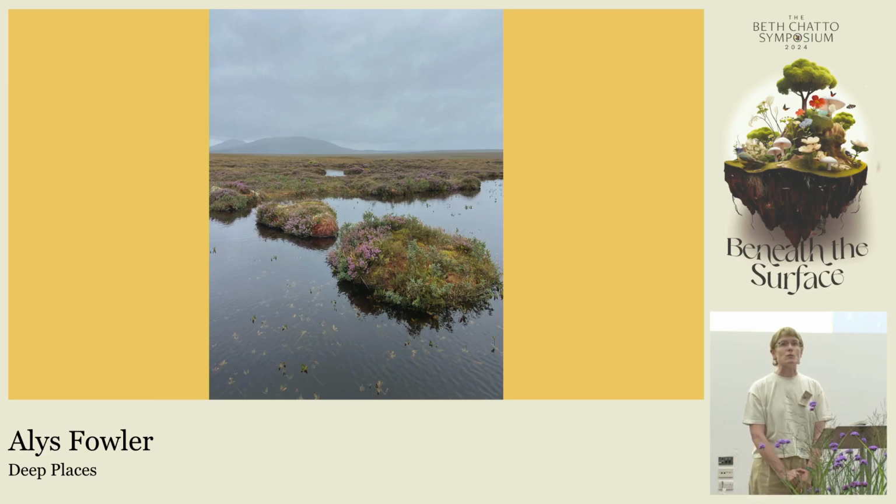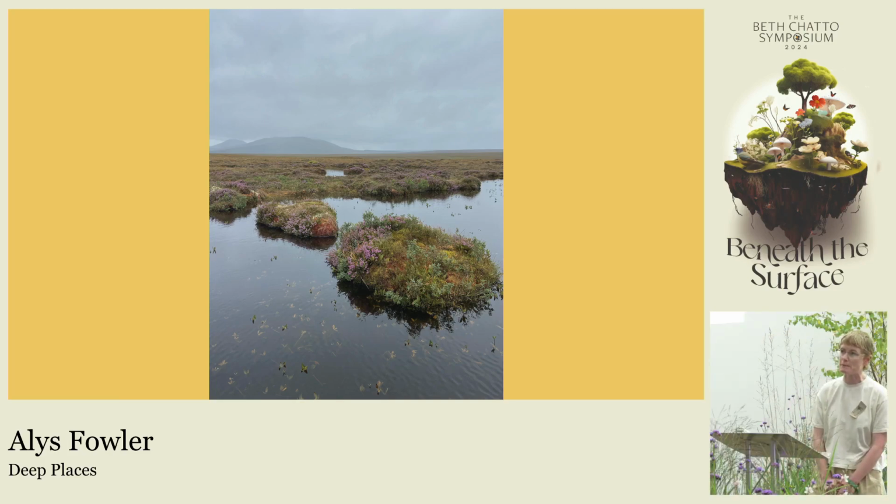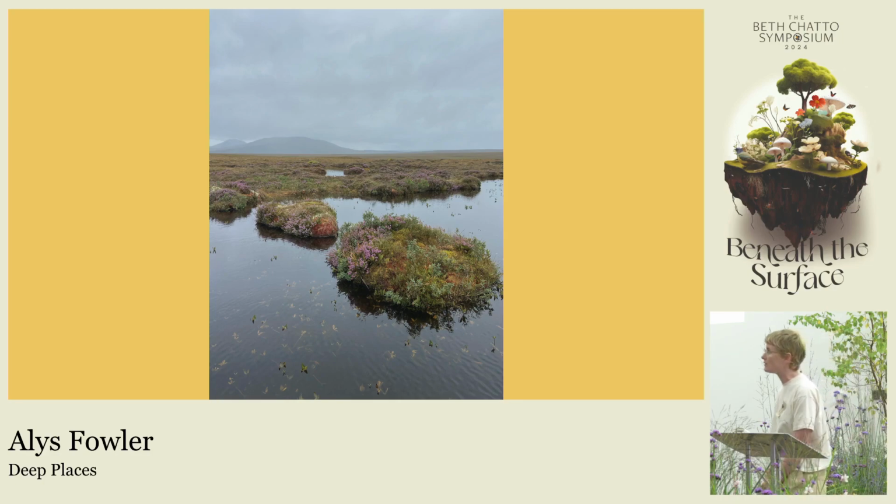And I wondered whether it was because we just didn't really understand what peat was. And if we could have a relationship with peat, perhaps we would change how we feel about it. And so I went to go and find the peat.